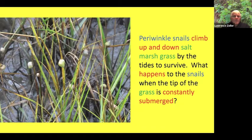And another example I like to give is periwinkle snails. They climb up and down salt marsh grass by the tides to survive. But what happens to the snails when the tip of the grass is constantly submerged? You say, well, they'll just move to a place where the marsh is. Well, if we have houses and bulkheads and higher elevations, there's no place for that marsh to march off to. And it can have long lasting effects.